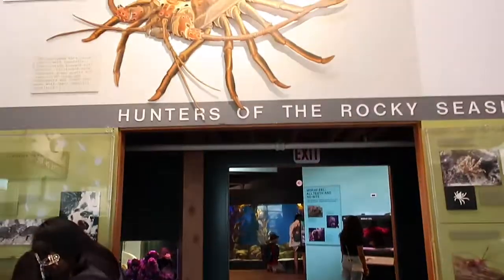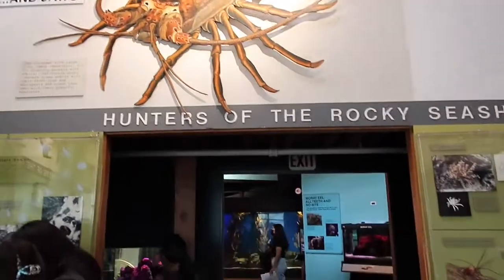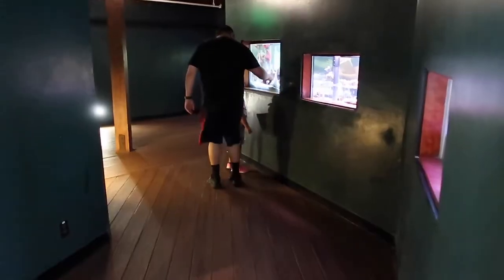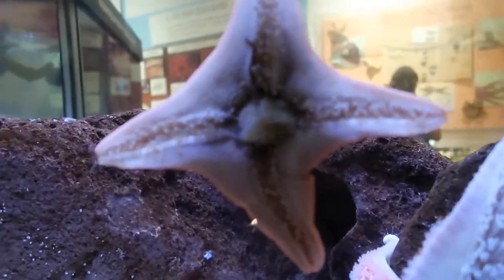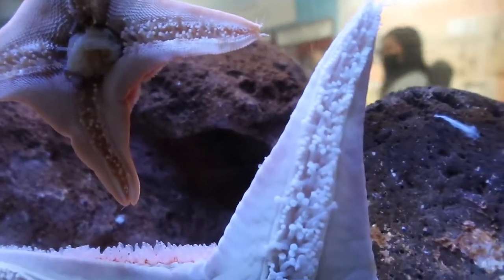I like it in here better because it's much more bright and I can record better footage. But let's go into Hunters of the Rocky Seashore, see what we have in here. All right, we're gonna go inside now, see what they have. Let me show you guys that already. These are the sea stars. Very, very interesting.